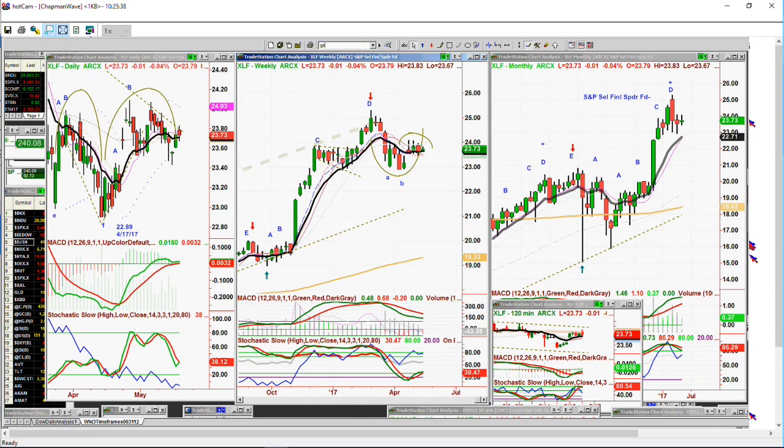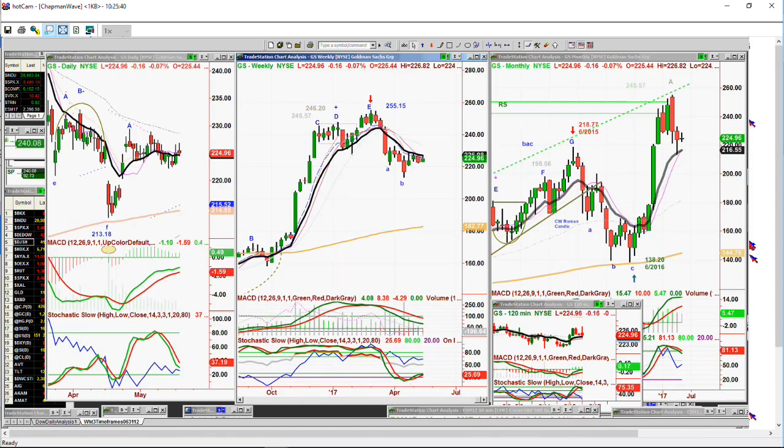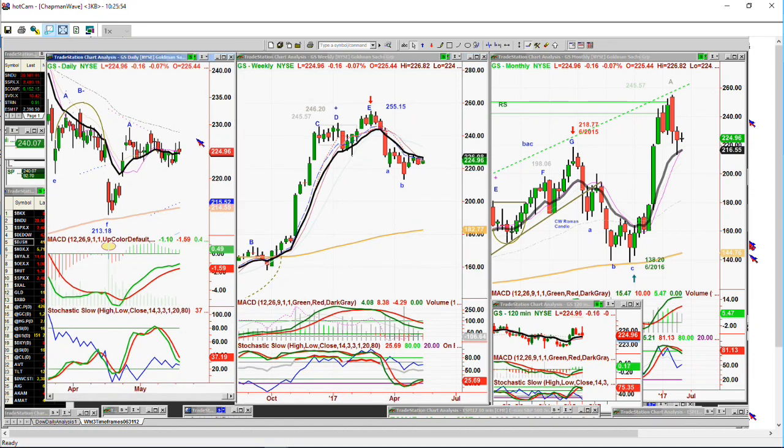Goldman Sachs is my bellwether, Bank of America and Goldman Sachs. And Goldman Sachs says stuck, 224.96, down 16 cents. A break below 222, a close below 222, very negative. And a close above 227 would say, hey, I can move a little bit higher.